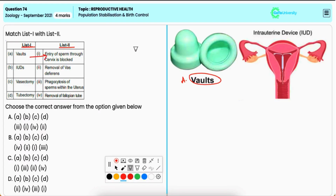Now, intrauterine devices, that is IUDs, enhance sperm phagocytosis within the uterus. Thus, B matches with 3.